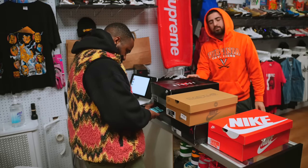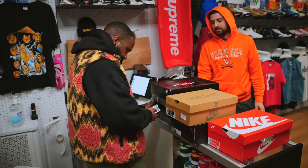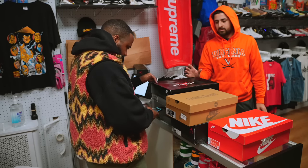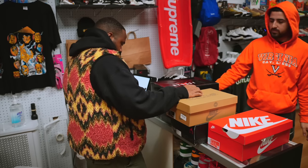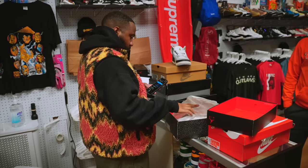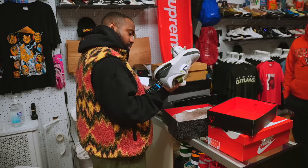All red ones. What did I just say? I know you said 270. I think I said one of them 250. 250, 260. I think it was this one, the white and red one. So then either 220 or 220, I honestly don't know. I think you should wear them. It's hard to wear though.